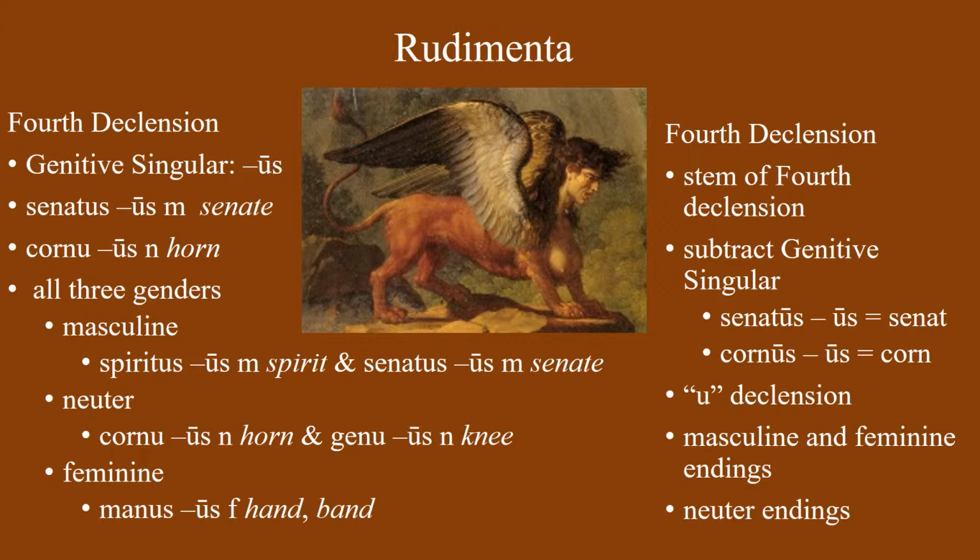The fourth declension has all 3 genders. A majority of the words in the fourth declension are masculine, such as spiritus and senatus. A couple words are neuter, such as cornu and genu, but only 1 word is feminine, manus, which means hand or band, as in like a group of people.